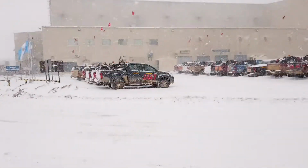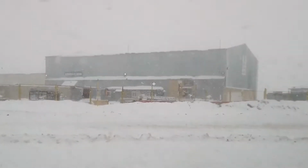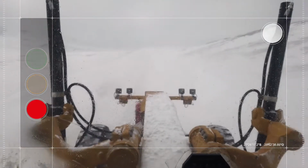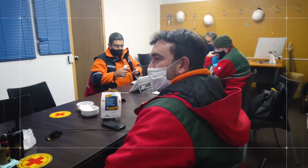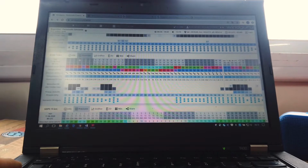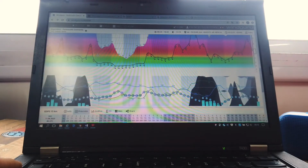When the snowfall begins and visibility deteriorates, traffic is interrupted and it is reported that the road goes red. Meanwhile, the road team prepares the strategy for their clearance. They will be supported by a permanent communication system through digital radio. Visibility and temperature are evaluated at all times with a table of thermal sensations for the safety of the operators.